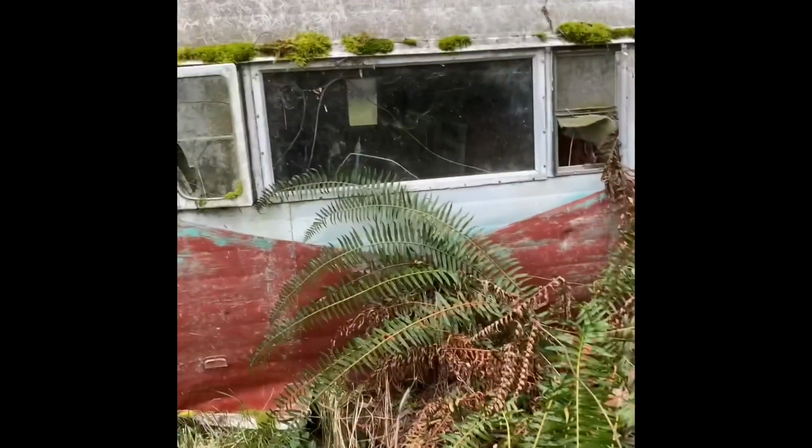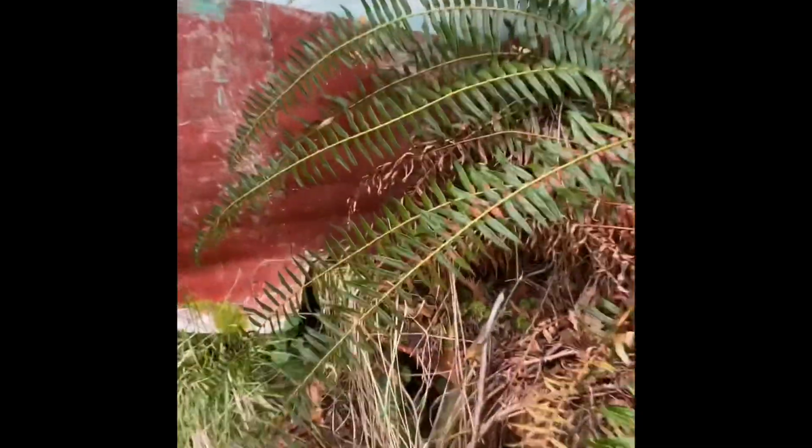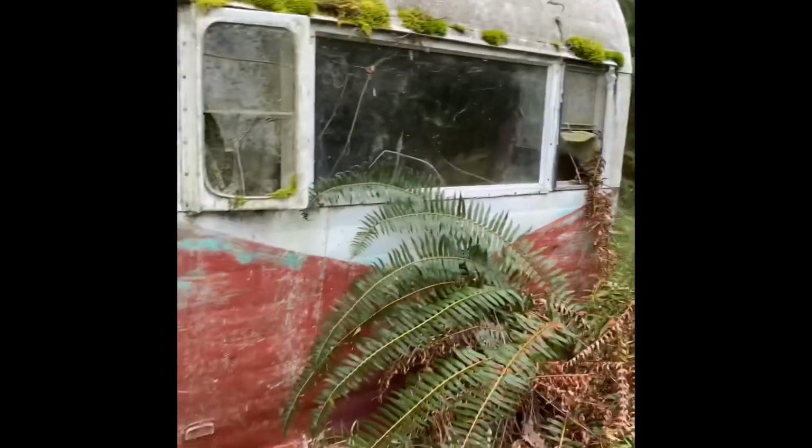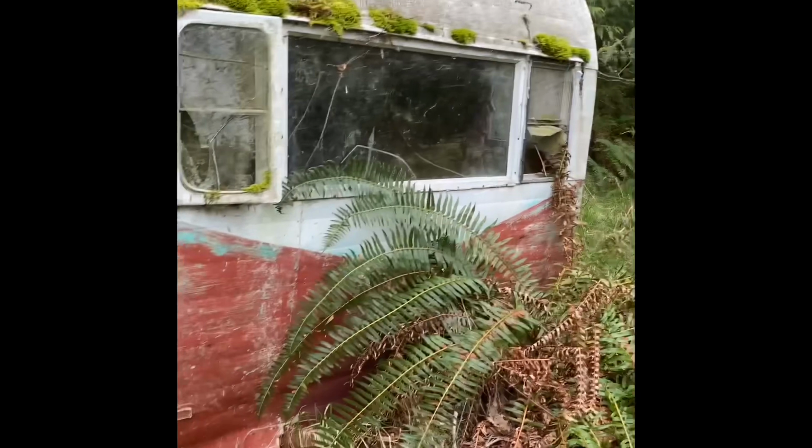Here's the front end. Looks like the tongue is still attached. It is. Yep, there it is. See, we have a trailer tongue here. It's maybe slightly rusted, but I think we can fix this. What do you think? Hit the comment down below what we think we should do with this.